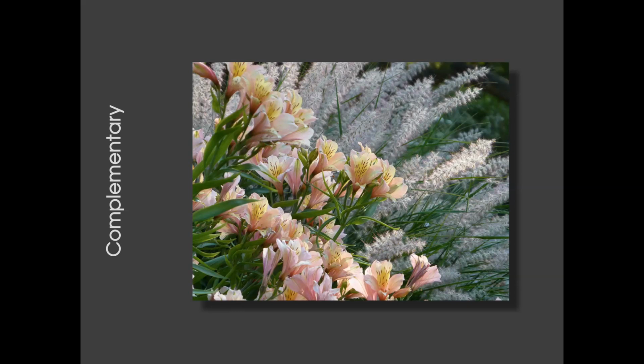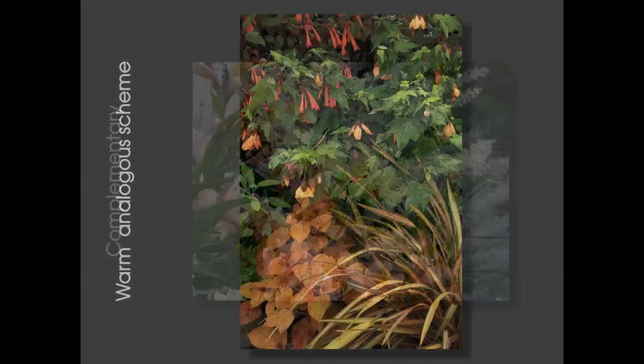But these little things, whether they're done on a micro scale like this or on a macro scale, can be very effective. What we're looking for here is the ability to complete a design and be able to look at it and say, yeah, I meant to do that, as opposed to, how did this happen? And that's how a lot of gardens evolve.